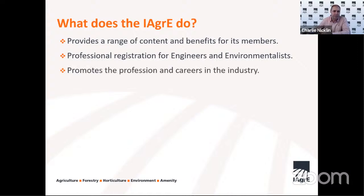We very much promote the profession and careers in it. So where we can, we're always promoting agricultural engineering. There's a real shortage of people at all levels in our industry, whether it be technicians working on machinery in dealerships right through to college lecturers, whether it be FE or HE. So there's a real need for people to get involved in the land-based industry. And there's a lot of focus on it at the moment. There's a lot of focus around ag technology, sustainability and farming practices. So it's a great time to get involved in it.